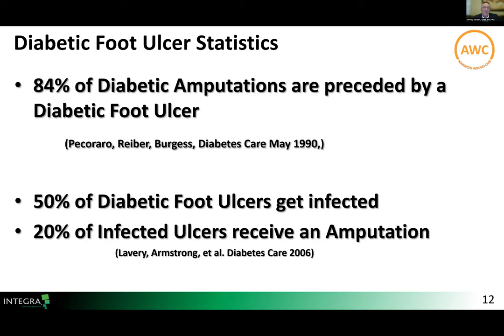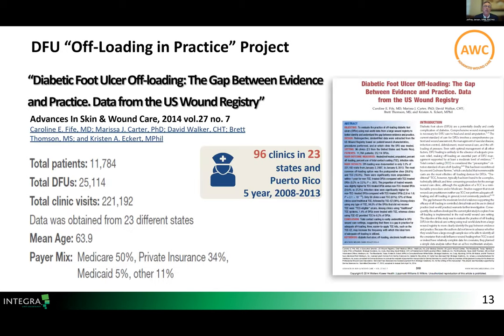These are self-evident, right? If you fast forward from that study 15 years, Larry Lavery and David Armstrong published a study in Diabetes Care that showed 50% of all diabetic foot ulcers get infected, half. Of those that get infected, 20% receive an amputation. So again, this highlights the need to have effective first-line therapies so we heal the patients instead of them getting infected. And if we do that, we significantly drop the amputation rates.